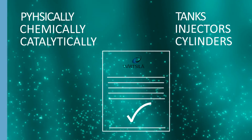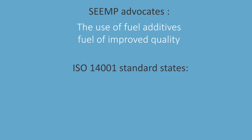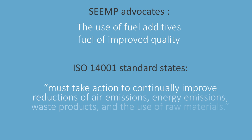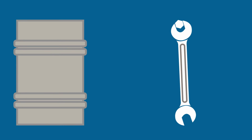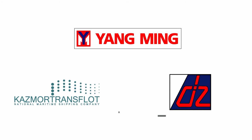And there are other benefits. SEEMP advocates the use of fuel additives and fuel of improved quality to minimize the amount of fuel required. ISO 14001 standard states, You must take action to continually improve reductions of air emissions, energy emissions, waste products, and the use of raw materials. With NanOx, you meet all these obligations. You'll slash fuel costs by a guaranteed minimum of 5%. Your spare parts, maintenance, and overhaul costs will also be significantly reduced. Here's just a few companies who have tried NanOx and agreed the treatment saved them money and reduced emissions.